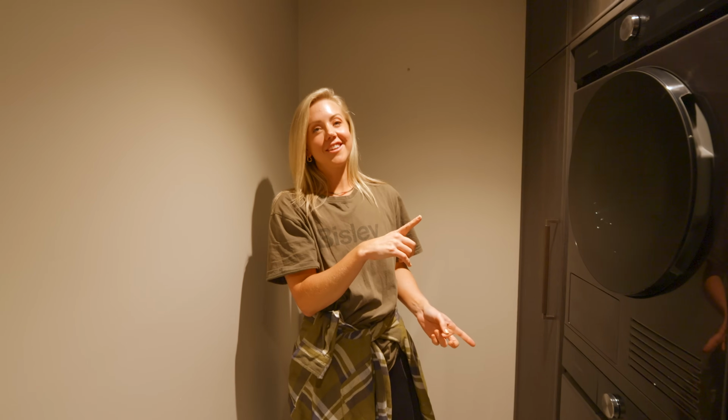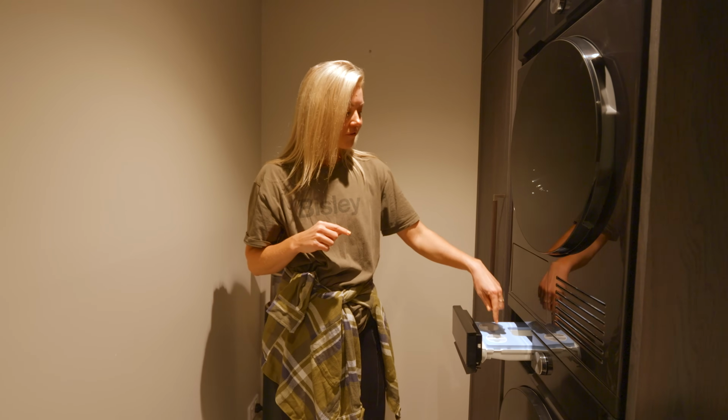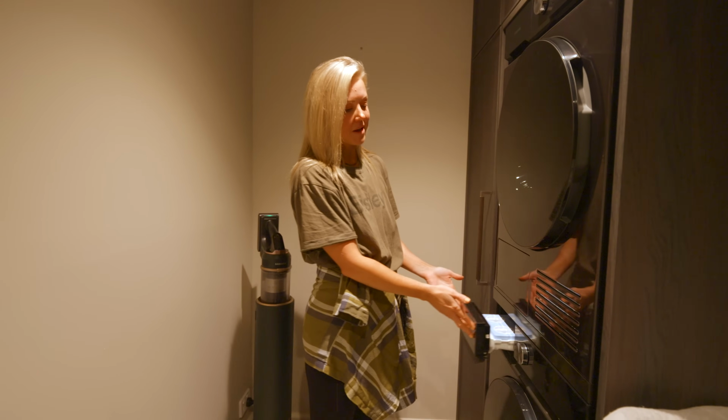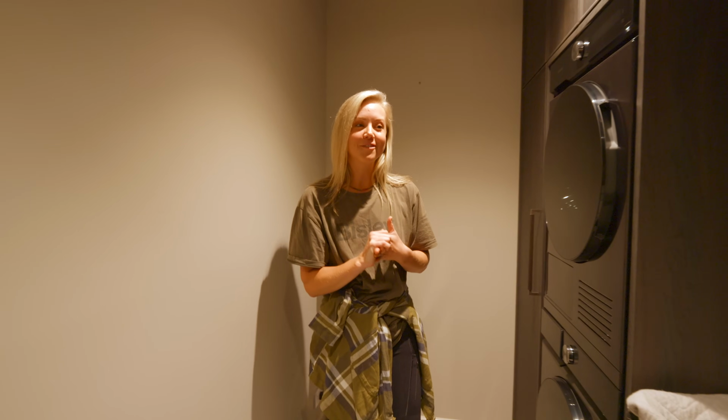And one thing I didn't mention in the last house was that these have auto dispense technology. So you put your fabric softener and your detergent in there at the start of the month and you literally don't have to worry about it again. It will automatically dispense for each wash. A little time-saving hack from one mum.